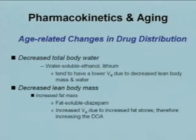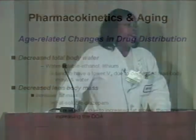Medications that may be affected: also there's a decrease in lean body mass, and in this population you have an increase in fat mass. Medications that are highly fat soluble, such as your Valium or diazepam, you will have more of that drug hanging around in the tissues for a longer period of time, therefore getting more drug action, leading possibly to toxicity or accumulation of the medication.